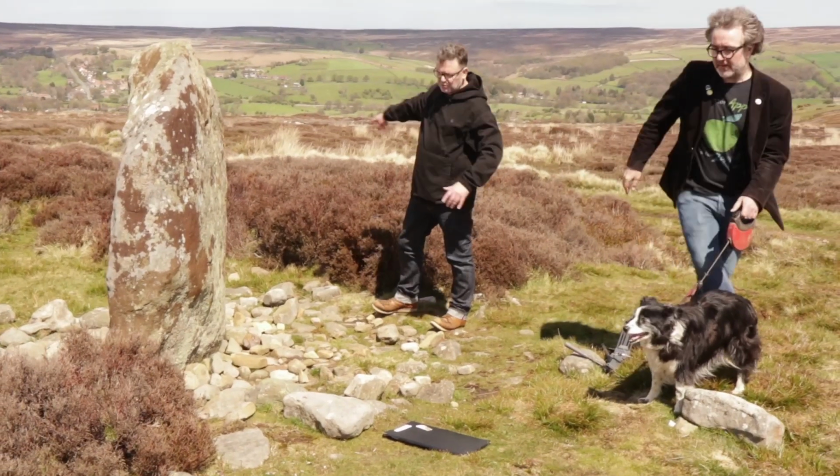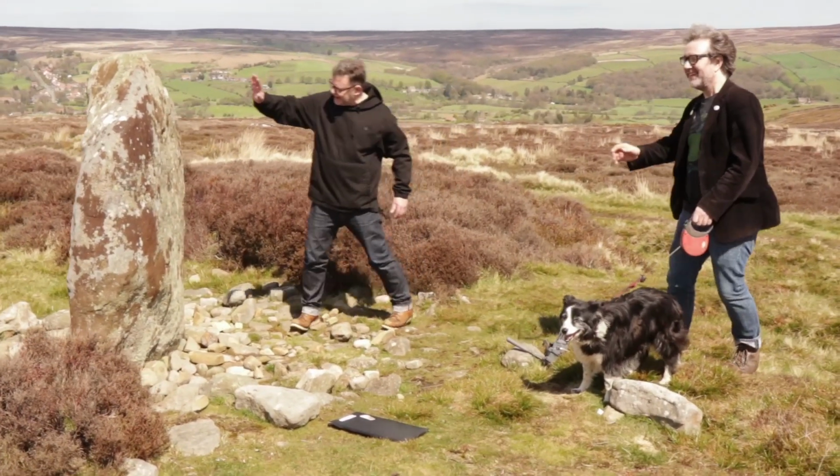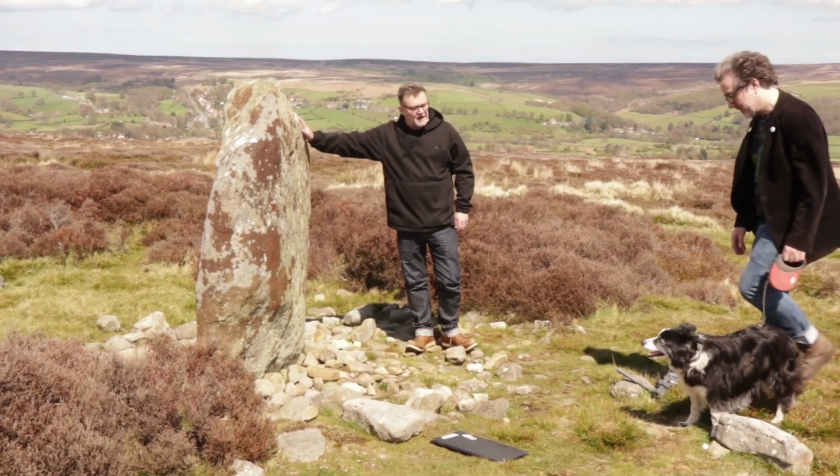I can't remember the size of it. I could walk it for you. And it's from the Bronze Age. Okay, so it's a burial monument.